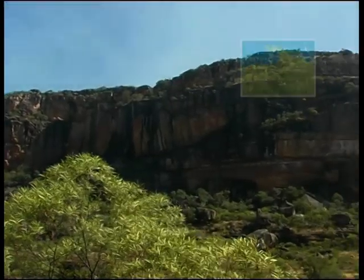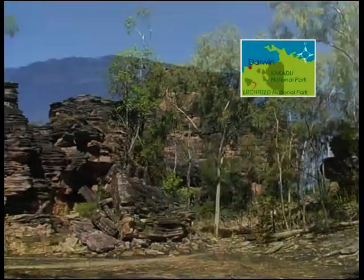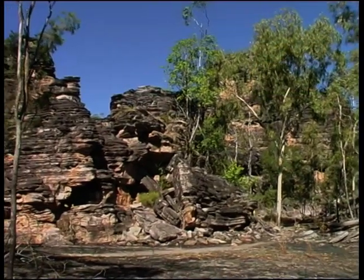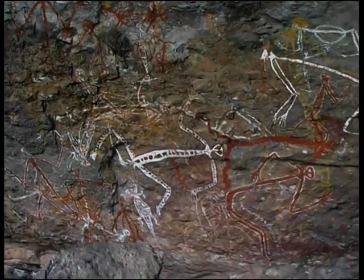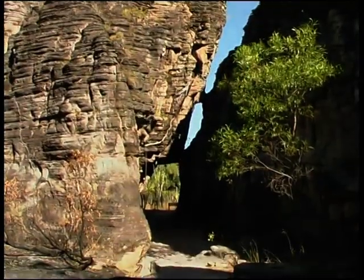Adjacent to Arnhem Land is the Kakadu National Park. The land itself is more than 2 billion years old, whilst the rock art adorning it has been here for 50,000 years or more. There's as many as 5,000 Aboriginal sites identified in Kakadu that contain either rock art or remnants of the existence of countless previous generations.